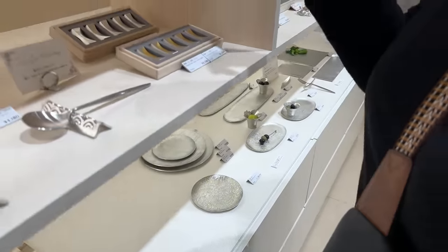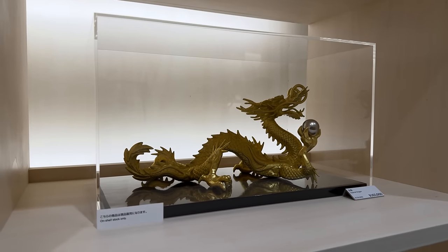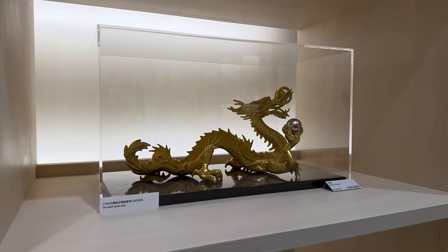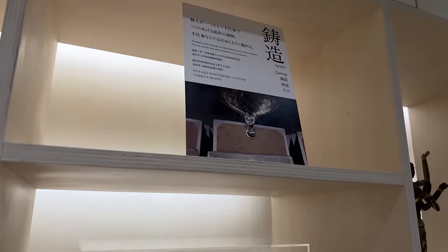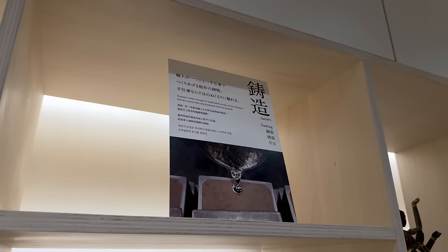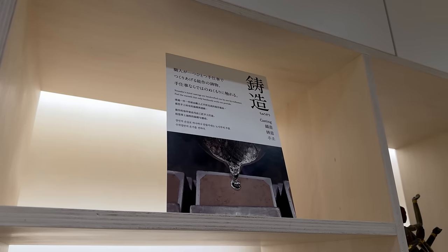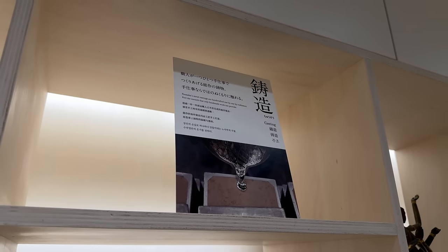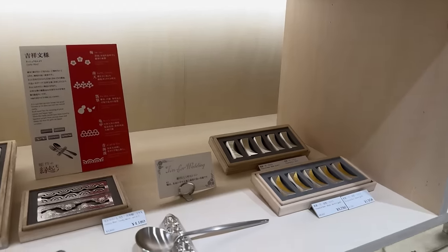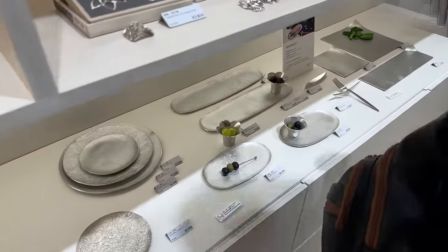And look at this, the imperial dragon. Oh my goodness. That's quite epic. 165,000 yen. It's beautiful. It tells you all about the casting. Yeah, that's so cool. Their metal castings are handcrafted one by one by craftsmen. You can feel the warmth that only handmade work can provide. And boy, don't I agree with that. As you guys know, I'm always looking for handmade pottery and other beautiful works of art.